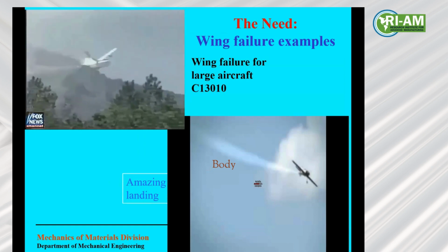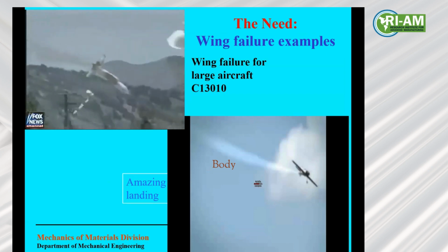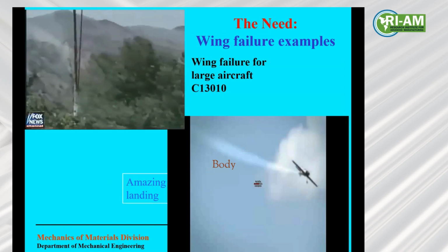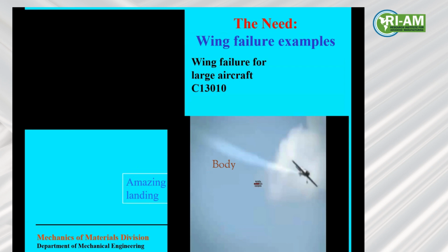A passerby shot amateur video showing the wing fall off a C-130 tanker plane just before it plunges to the ground. All 3 people on board were killed. Yeah, this is a tragedy because the wing falls off, and then the people on board all died.